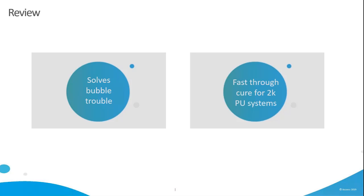Now moving on to Aldirez A. Aldirez A works as an accelerator to provide fast cure even at a very low temperature, and it also works as a moisture scavenger by preventing CO2 gassing. Aldirez A is also recommended for two component polyurethane applications like polyurethane primers and for two component polyurethane self-leveling.